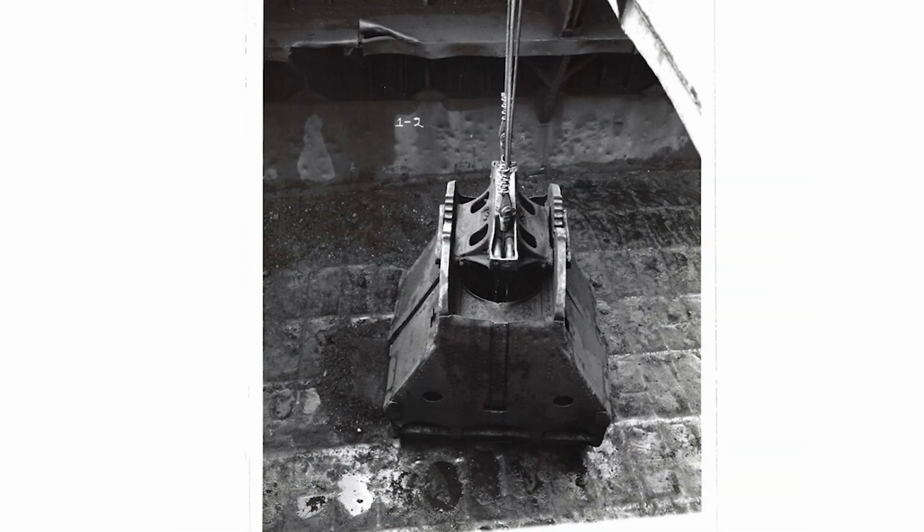Here's one of the buckets. This is one of the big buckets. This is a cleanup bucket, and it would open extra wide to clean up the ore. And you can see some of the damage done to the tank tops, the side tanks, and everything else. Some of these operators were not terribly worried about damage.